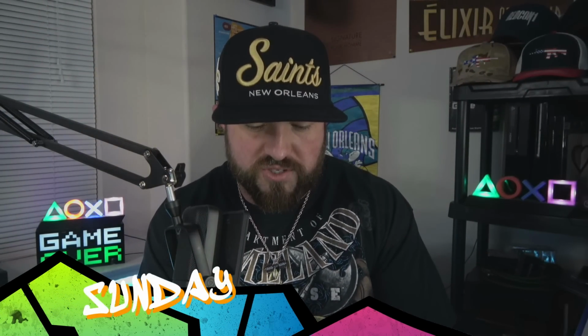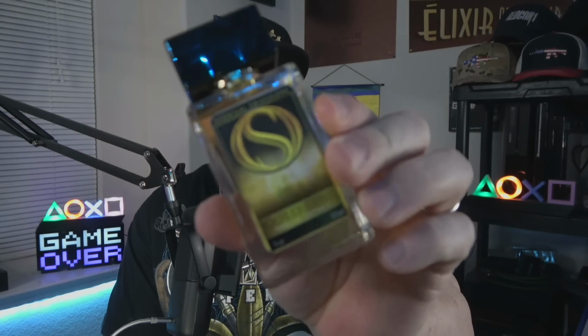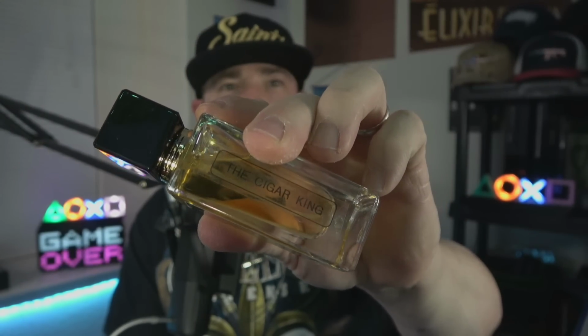Starting off on Sunday is one of the blends that I received recently from Sensual Obsessions. This is a combination of Aventus Cologne and Mancera Red Tobacco. This is from Sensual Obsessions, from their gold line. This is called the Cigar King. So, a lot of tart fruitiness from Aventus Cologne with this sweet, boozy tobacco.